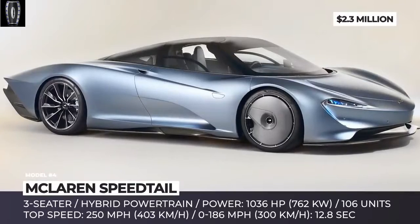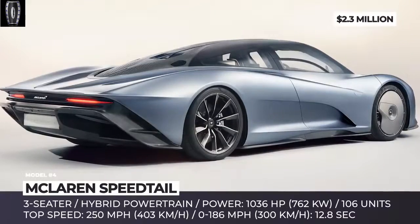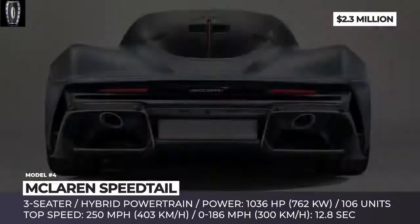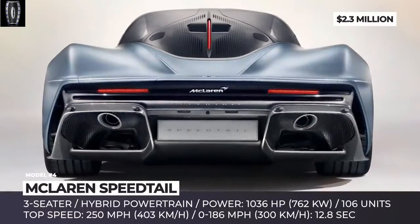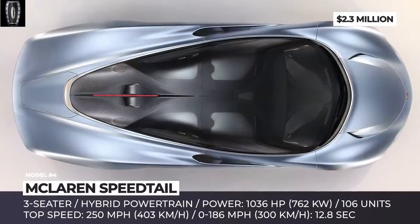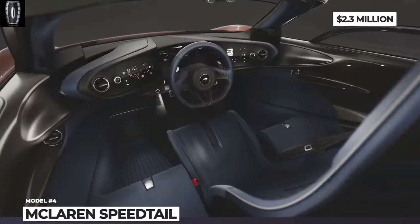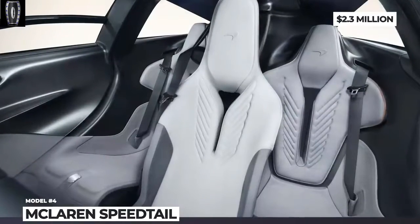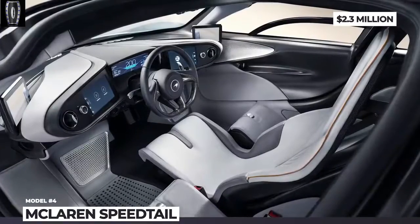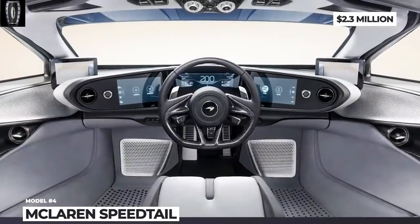Its teardrop shape and revolutionary aerodynamic design allow for outstanding velocity, while the aircraft-like ailerons replace the regular rear wing for better balance. Speedtail also has no wing mirrors, and instead, there are high-definition cameras on the sides of the doors. They provide better vision and can be retracted to reduce the drag even further. The supercar's hybrid drivetrain nets 1,036 horsepower, allowing it to go from 0 to 186 miles per hour in under 13 seconds and reach the speed of 250 mph. Only 106 of these will ever be made, and the release is scheduled for the early 2020.